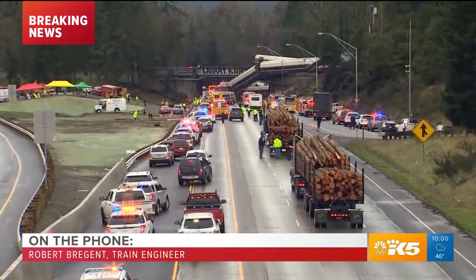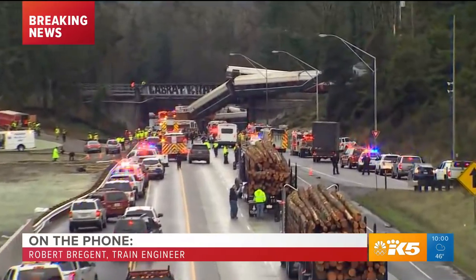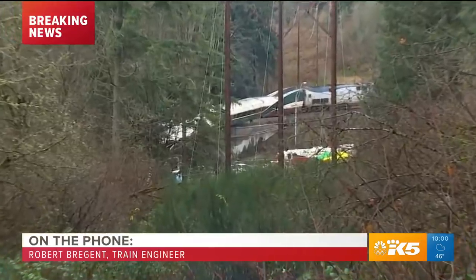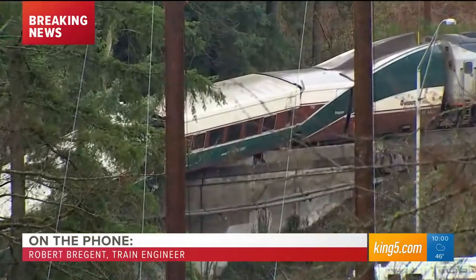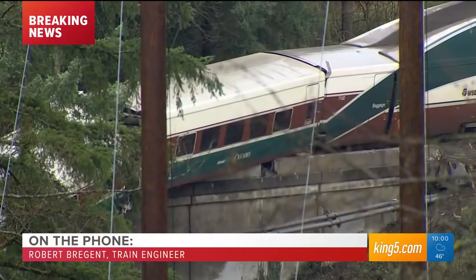That is quite possible. But at this point, the important thing to note is that the equipment that was on the train, in other words, the automatic air brake, prevented that engine that was pushing from going all the way across and onto the interstate. So there is a silver lining, if you can call that, with this horrible tragedy.